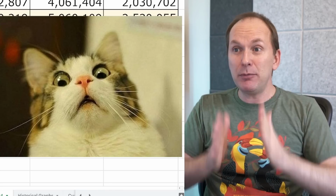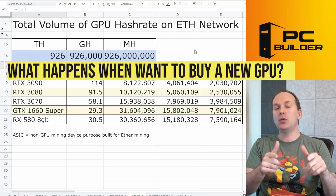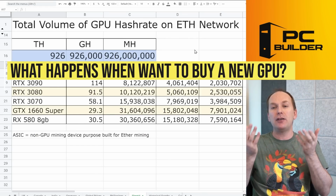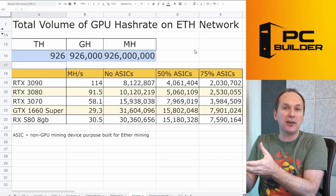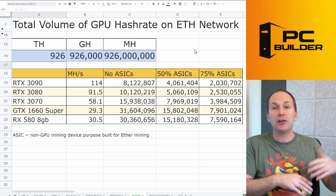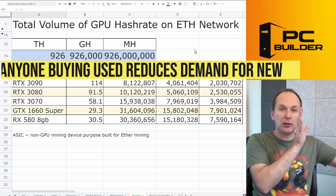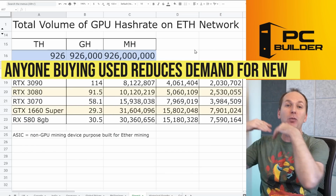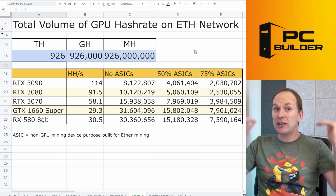And here's the thing that AMD and NVIDIA are absolutely terrified of. What happens when you want to go buy a graphics card and hey, here's the nice shiny 4070 coming out in 2023. And that GPU is, say, $700, and it's the same performance as the RTX 3090. Well, I can go get an RTX 3090 for $200 or $300. Which one do you think a lot of people are going to choose? And even if only a certain percentage of them go used, those are buyers that are not buying on the new market. Those are more GPUs for everyone else and more GPUs just sitting around and lower sales volume for AMD and NVIDIA.